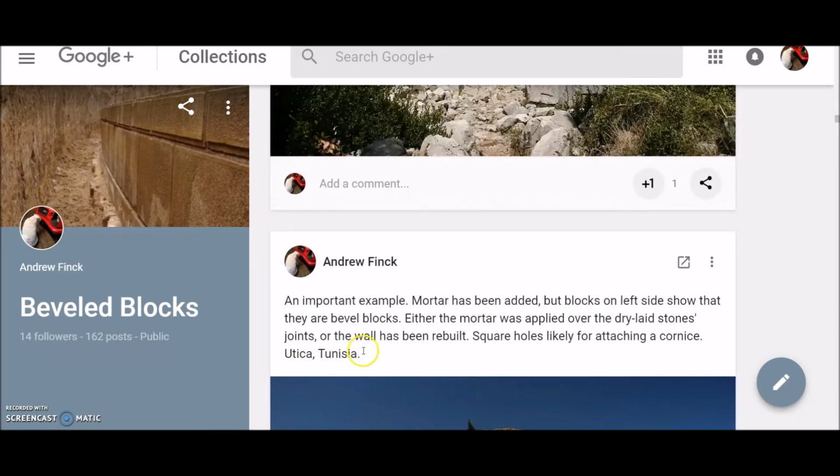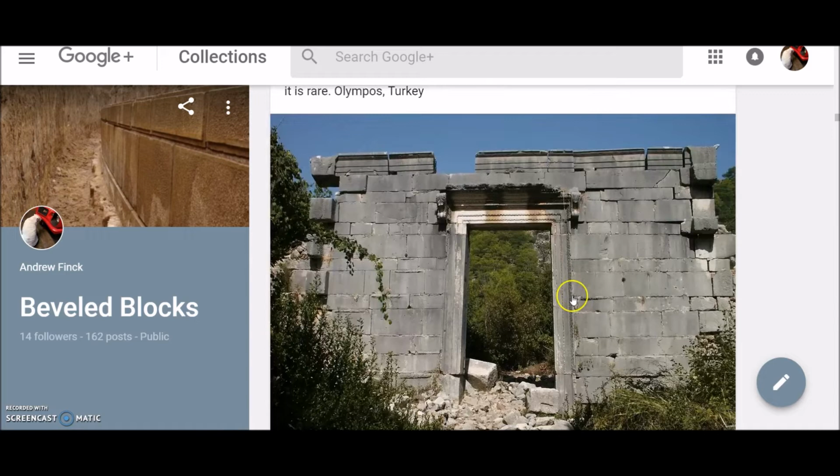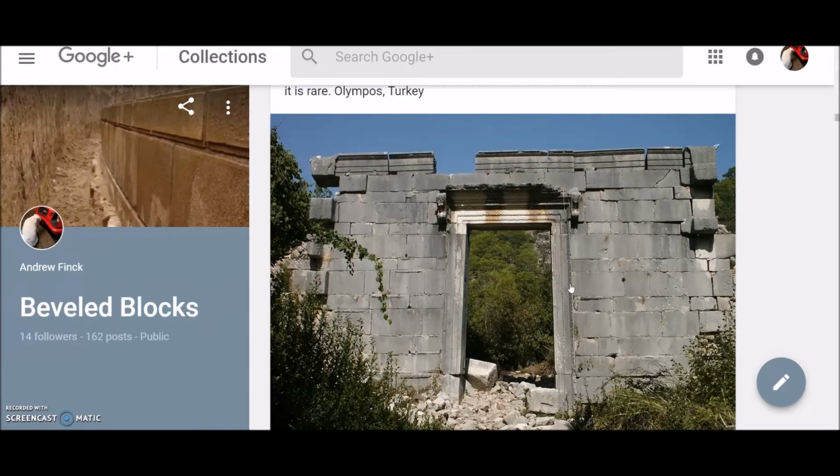Yeah, Utica, Tunisia. And next, Olympus, Turkey. I love this site. I used this site in my Gates of Perception video. There is a lot to talk about at this site. One of my favorite things, though, is this gate. Now this one, you see this exact same styling at Baalbek, and you see a lot of other connections to Baalbek. And I'm going to try to show you guys a few right now that you've probably never seen before.